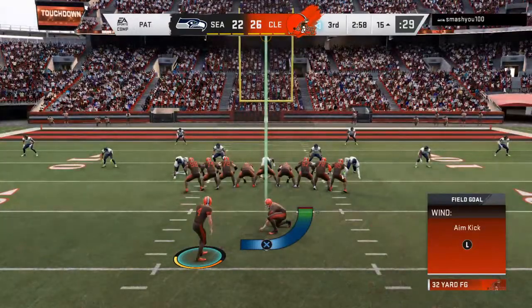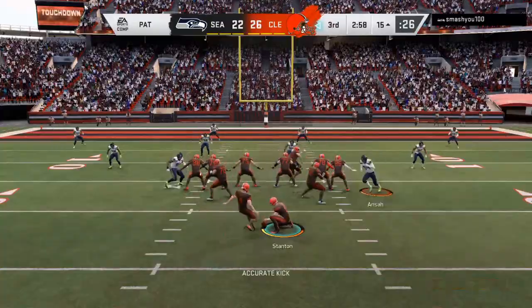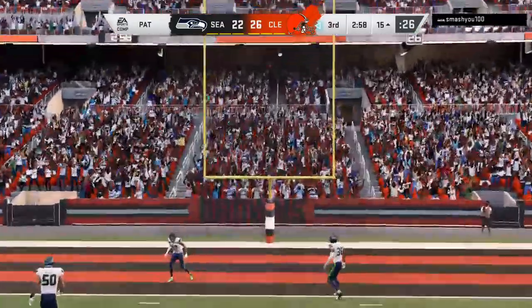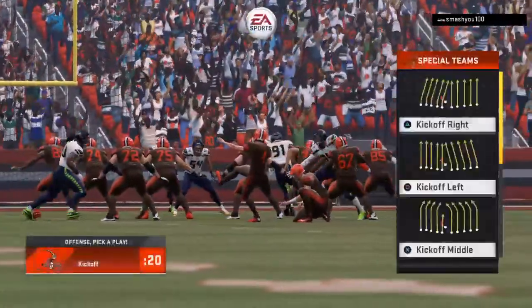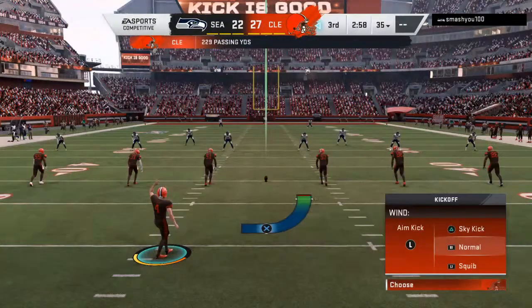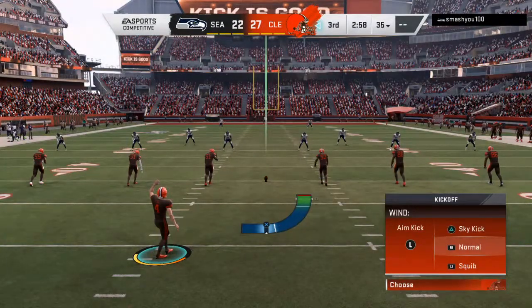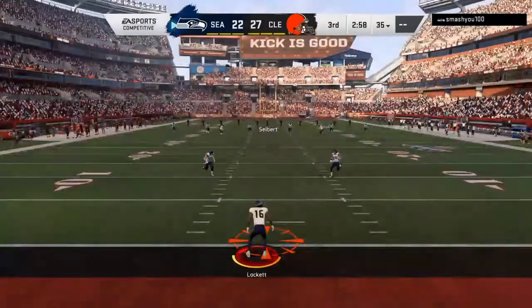Here's Seibert now to add the extra point. And the lead is up to 5. Makes the score Browns 27, Seahawks 22. Following the touchdown, here's Seibert now to kick it off.